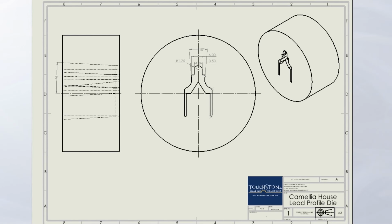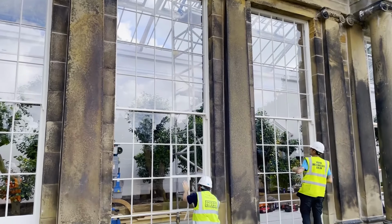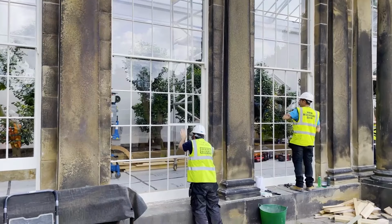Powder-coated steel glazing bar grids were made, and lead extrusions were then added to recreate the original look of the glazing bar mouldings. These now sit inside newly created oak window frames.